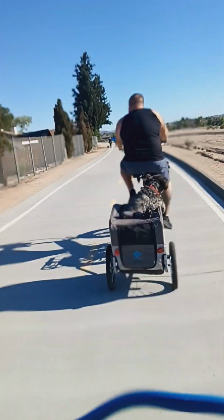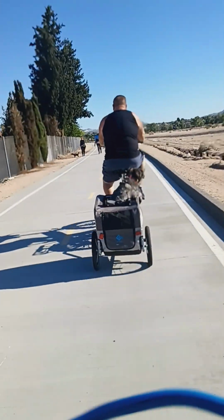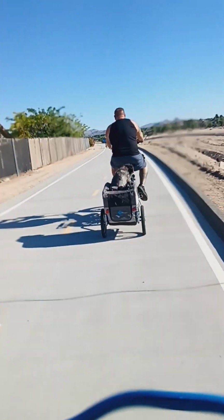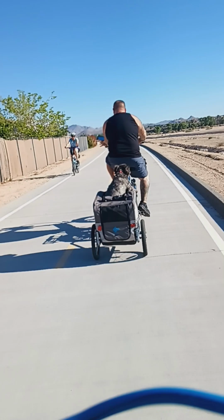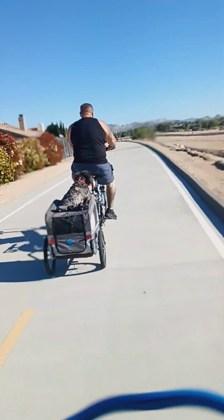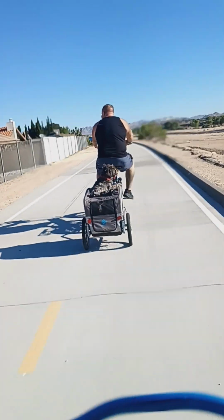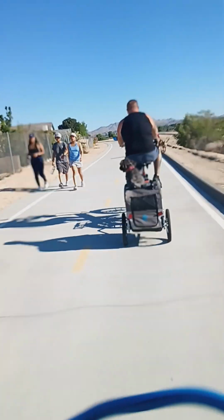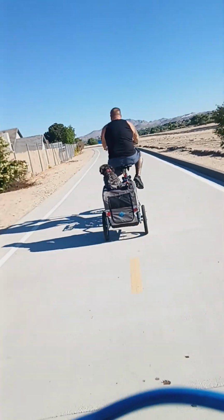Now we're about a mile in, and things have already quieted down. Fewer buildings, fewer people. Just the sound of your tires on the pavement, and maybe the call of a bird overhead. I love this part of the trail. It's where the outside world starts to fall away, and you can just focus on the ride. It's a little slice of solitude, even though we're not far from town.